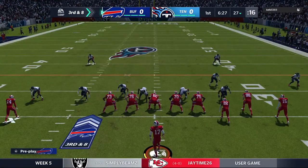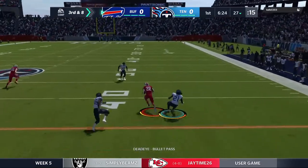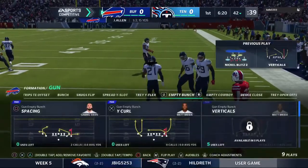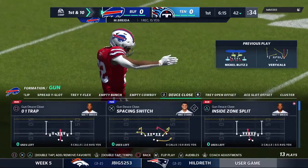This is third and eight. From the gun, Allen. Complete to the running back, Matt Breida. And they get him down, but not before he takes it across the 40-yard line. 15 yards that time, and a Buffalo first.